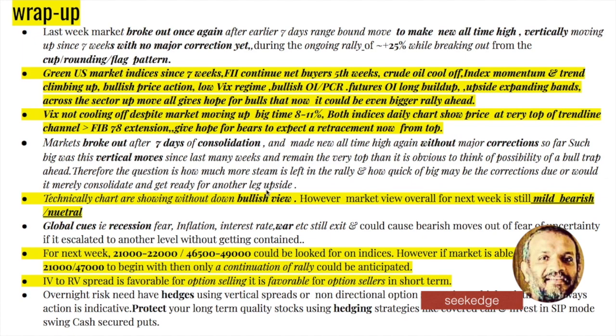And the question is, how much more is left? If there is steam left to stay at the top, how big and quick can the reversal be that can come in? That's the thing that comes to the mind. Right? So the market technically views bullish, no doubt about that. But mild bearishness and neutral views are coming in because such gigantic moves have happened and it has to have a correction. So expect that. So that's what my view is.